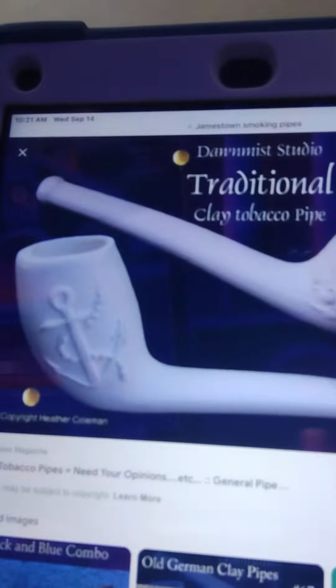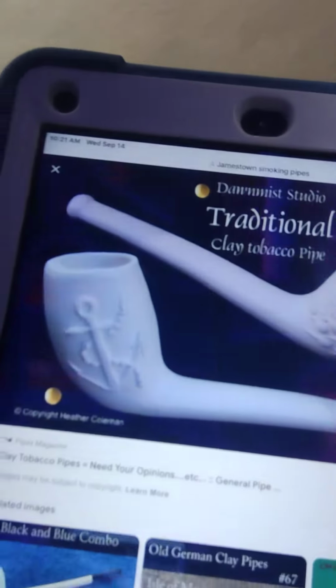And of course, these are more advanced. I'm sure sailors love these, you know? And so Walter Raleigh was in prison. JamestownSmokingPipes.org has a whole history on it. Excuse me, gotta light up my pipe.